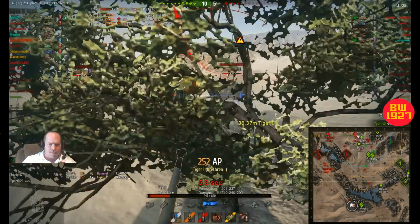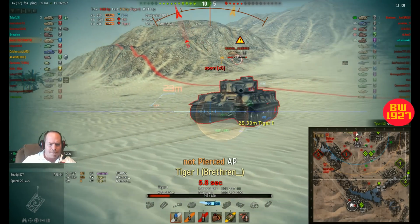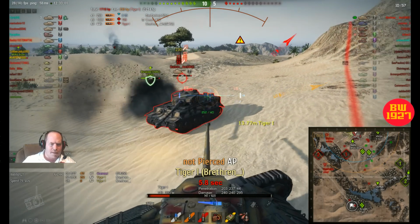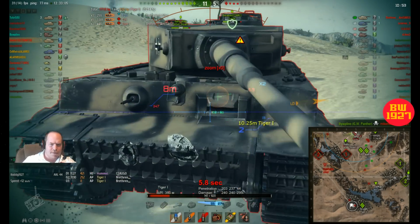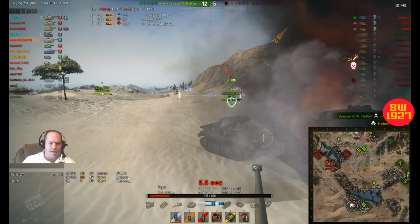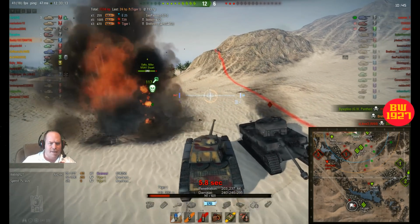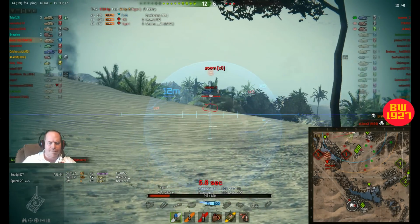Hit the Tiger 1. A bounce off of me. Hit the Tiger again. Tiger shoots and misses. And took the Tiger out. So far this tank is taking out a Tier 8 tank and a Tier 7 tank.